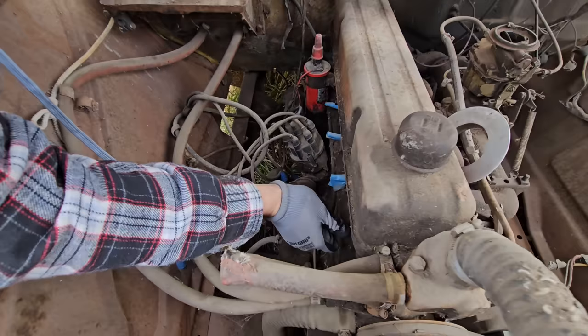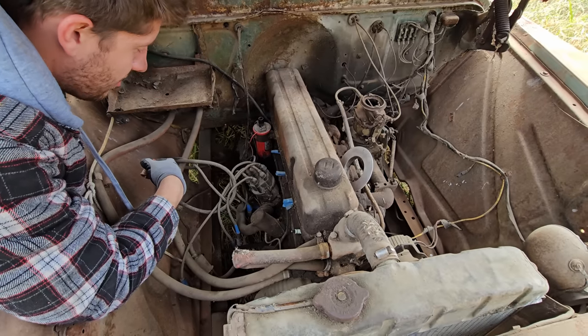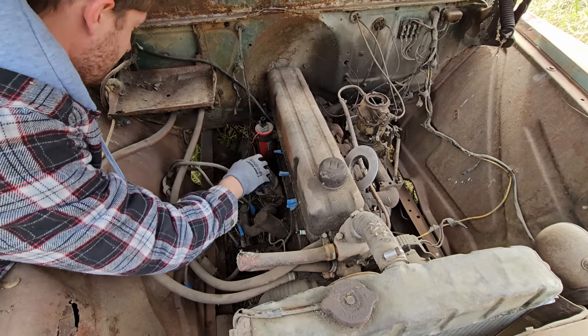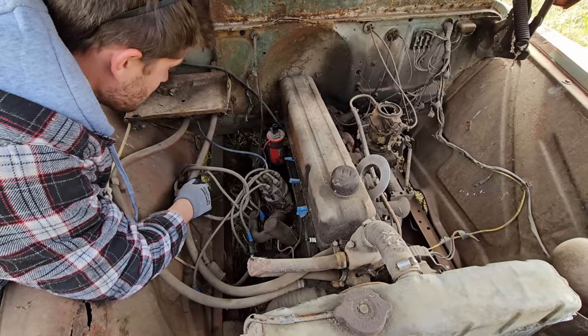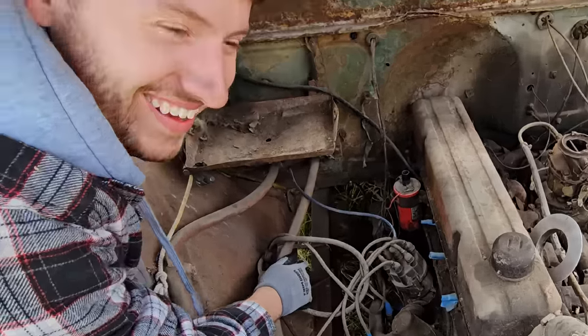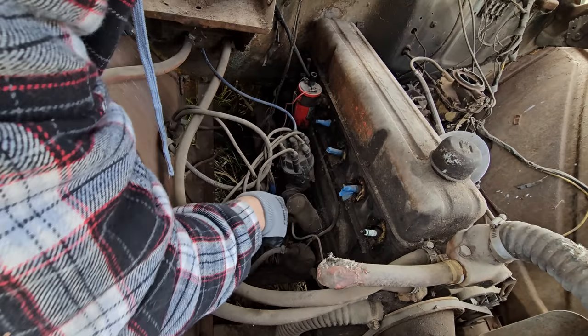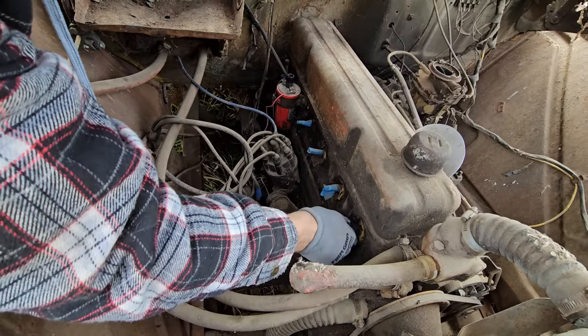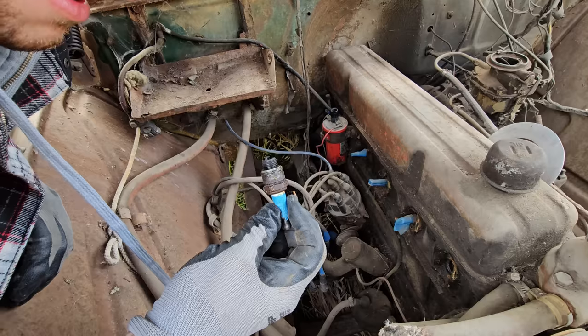So these are pretty easy to work on, even easier than that slant six. I think as long as we got... Oh, we didn't bring one of those. What is this wax around this? Oh man, I don't know what's going on here. There's literally wax around it. I've never seen that before.